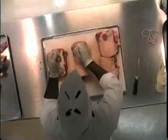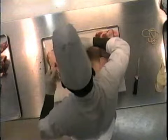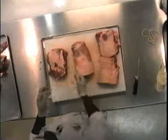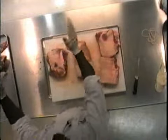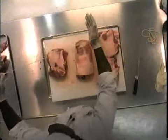Let's give a nice, tight tie here. You can push that down if you do it right. Yeah, there you go. All right, do a nice tie there. Now, to tie it, I tell people to just slap the string.